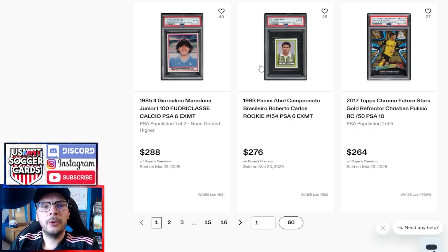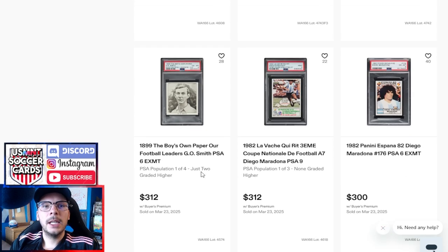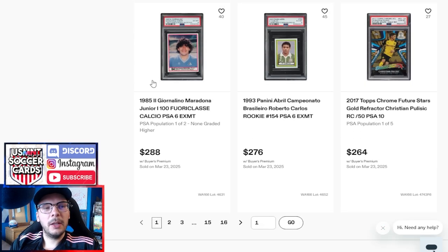Roberto Carlos here next to it goes for $276 in a PSA 6, which seems like a decent price compared to a Rivaldo we saw last week go. There's the Maradona that we just mentioned from the Discord a second ago. This in a pop 1 of 2, none higher, goes for $288. When you want to pick which one you want, they're both PSA 6s.